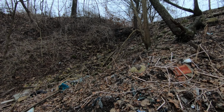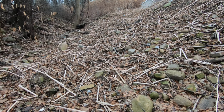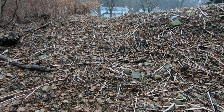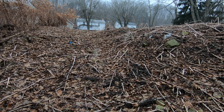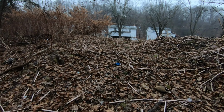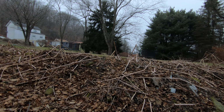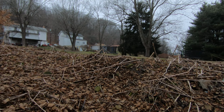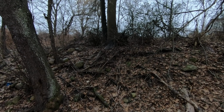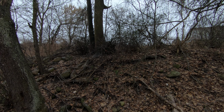There's a lot of shit dumped here. Well, I think I'm definitely in Fallston now, because this is where this ends, and here's where I'm coming up. Yeah, I'm in Fallston. No question in my mind. We're in Fallston. Just trying to figure out what this was at one time. This wood is so dark. It's like it's covered with coal dust or something.